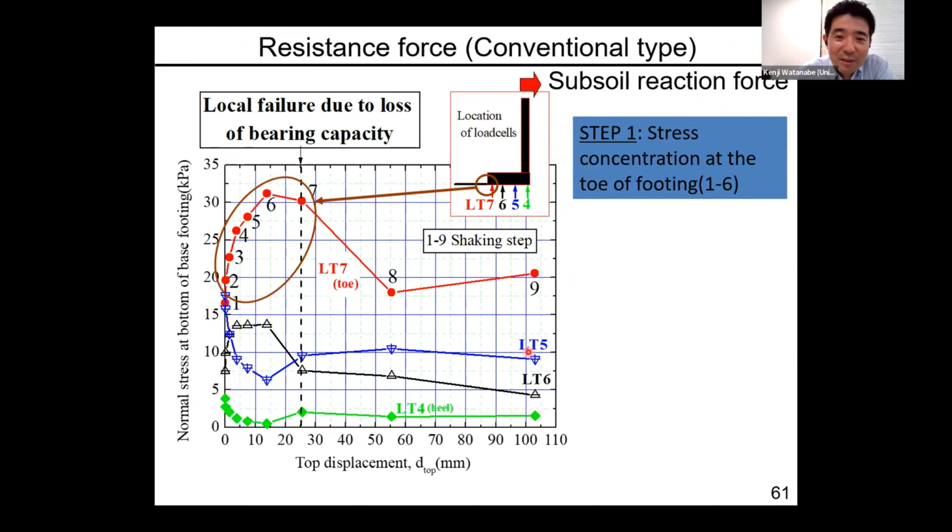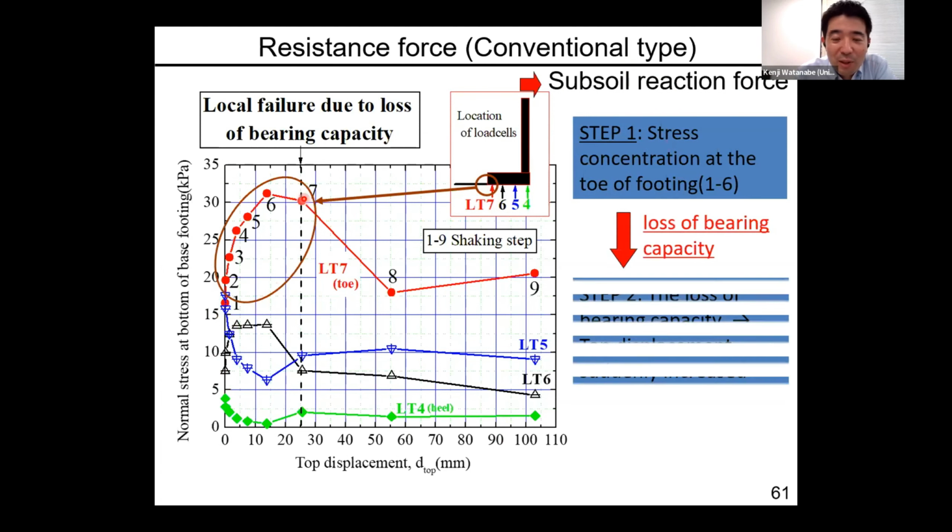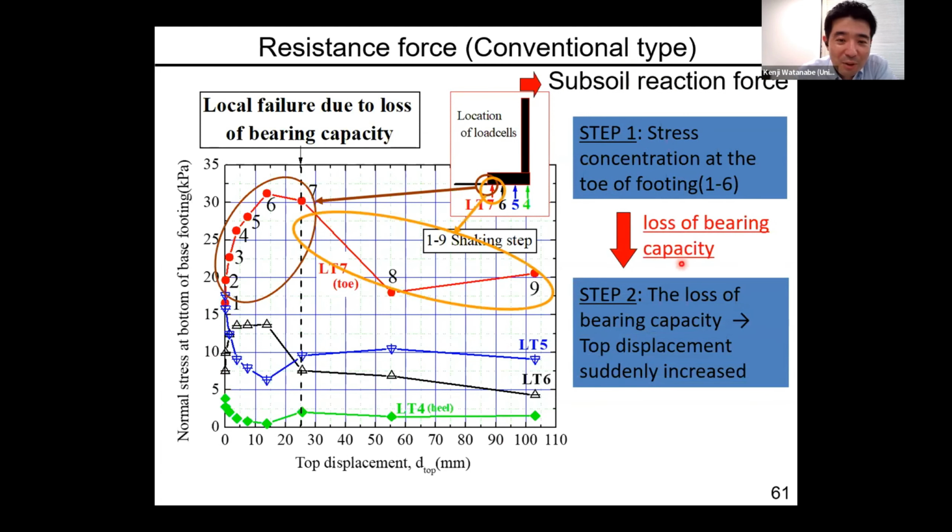And at the first step, stress concentration at the top of footing was observed. At the top of the footing, the subsoil reaction force increases. But once the loss of bearing capacity occurs, then the top displacement increases rapidly. That is what we observed for the conventional retaining wall.